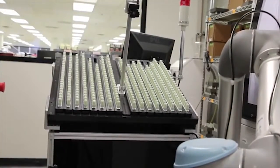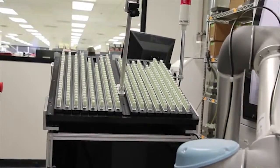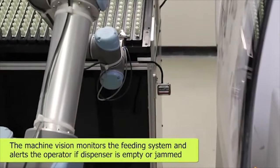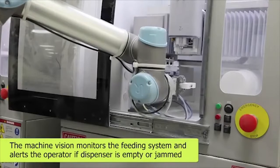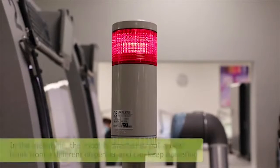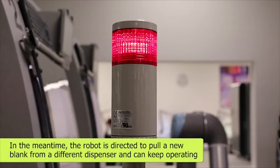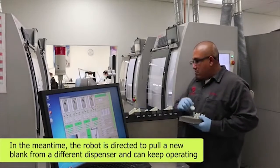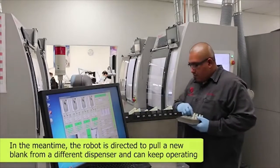Vision that we're using in this application is primarily to monitor the material feeding system. So we have 16 different shades of material. It is monitoring that to see if any of those shades need replenishing. It is also checking for jammed blocks so that we can signal a user that they need to intervene and fix a problem with that rack.